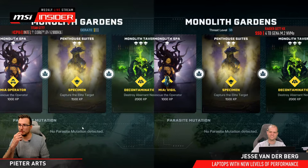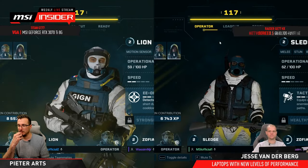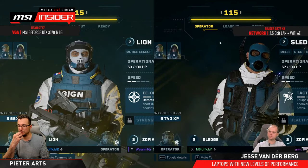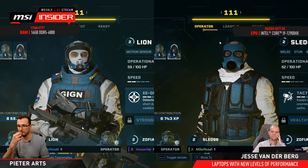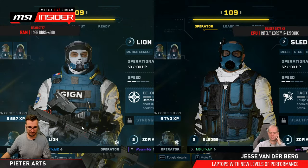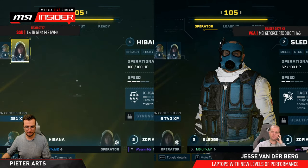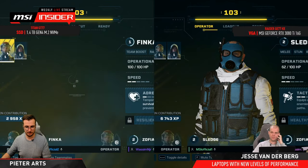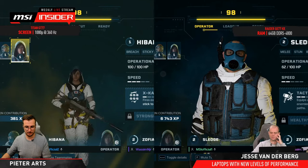Is there any performance difference between the GE67 and 77 if both have the same specs? Is that the size difference? 67 and 77? Yes. So the 67 is the 15.6 inch and the 77 is 17.3 inch. There shouldn't really be a difference. At least, definitely not noticeably.